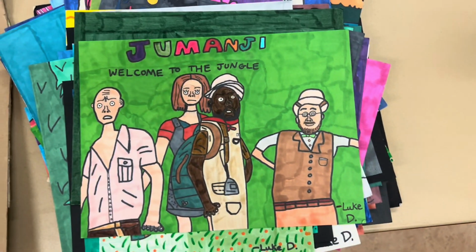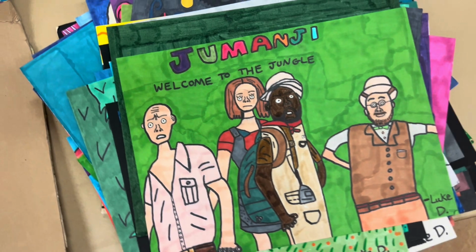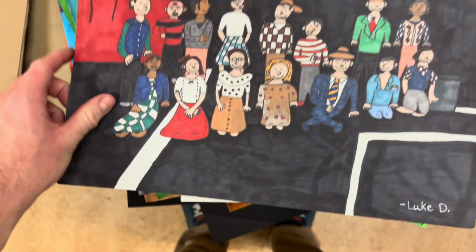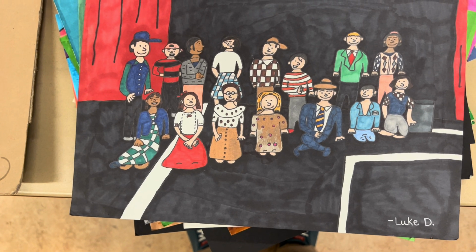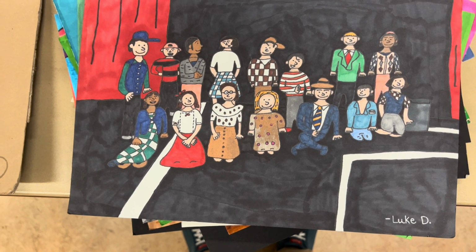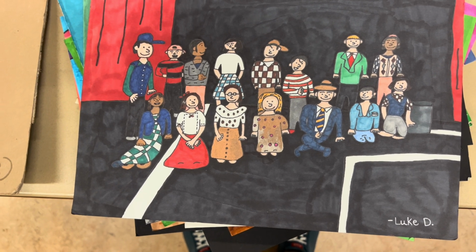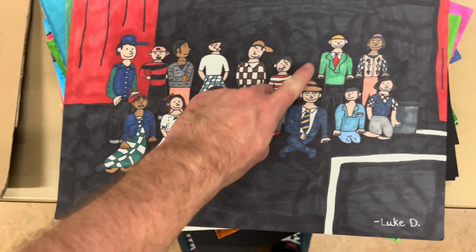And then we have a Jumanji Welcome to the Jungle drawing here. Then this drawing is me with a theater group that I was part of 6 years ago, and we did a play based on the book Al Capone Does My Shirts, and I played the warden, and I'm right here.